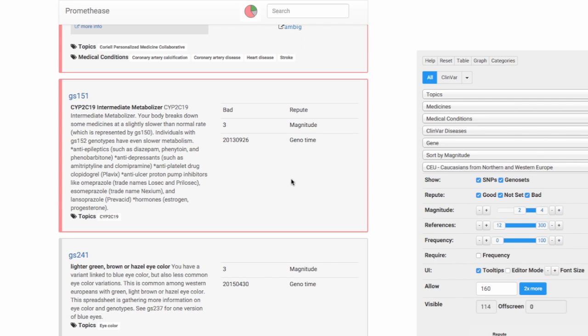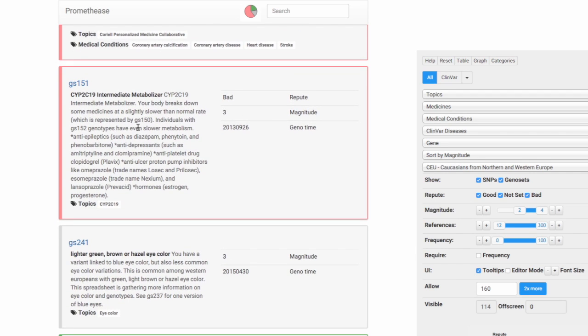I wanted to note too, as you can see with this one about intermediate metabolizers, the most potentially useful information I think you can get from Promethease is that which relates to medicines. It's really useful to know how certain medications can impact you, whether it be the metabolization rate, benefits, or the odds of you responding to certain drug treatments. You can find that out by going through your results.